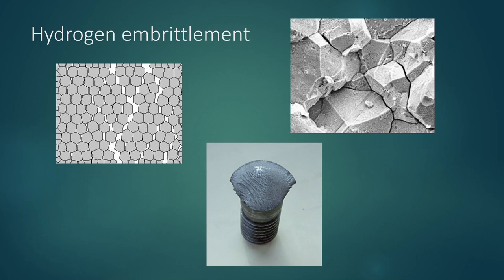And here's a picture I found of a threaded stud. I think this is steel after it's hydrogen embrittled, and you can see the top just broke flat out off because it lost strength. So both of those issues, the size of the tankage and dealing with hydrogen embrittlement and dealing with those very low temperatures, make hydrogen kind of a pain in the ass fuel to deal with.